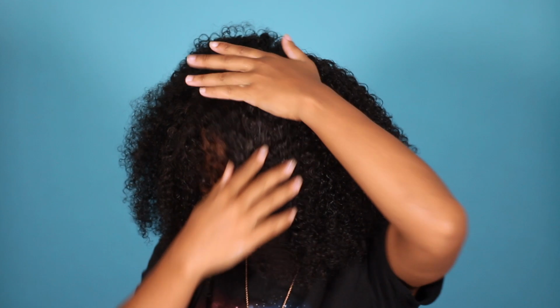Ooh, you know what would be even cuter? If I actually cut this as a bang. Oh my god, so many possibilities. I'm actually gonna curl it up though.